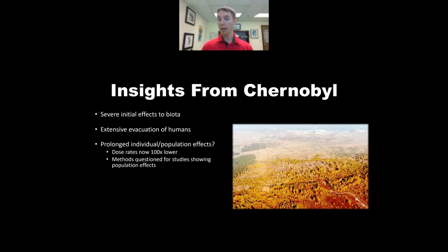And so we do know that both plants and animals were highly susceptible to radiation exposure and succumbed to radiation exposure at that time. And so there's been a lot of interest in what are the prolonged long-term effects at the individual level, at the population level, and at the community level. And we know that dose rates in Chernobyl are about 100 times lower than they were right after the accident, which doesn't suggest that it's not contaminated. It's still one of the most contaminated places on Earth, but the dose rates are considerably lower than right after the accident, and at levels where we wouldn't necessarily expect major population level effects throughout most of the exclusion zone.